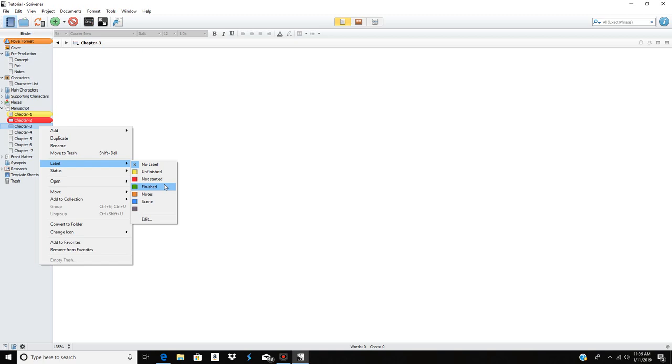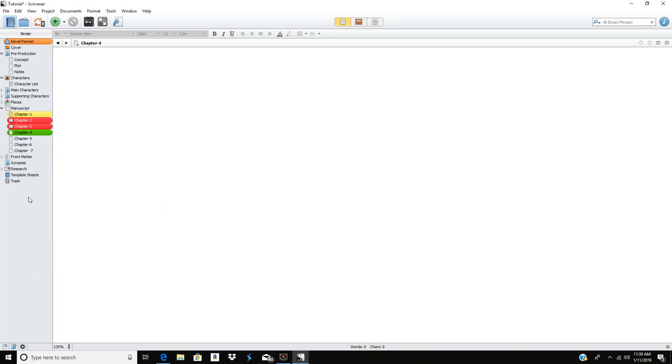Label, this chapter isn't done. Somehow I finished this chapter. Everything's color coordinated, everything organized. So when you look at it, you pull it up, you can say, hey, I started chapter 1, I didn't start chapter 2, I didn't start chapter 3, and I completed chapter 4. This makes it so organized. It makes it so easy to see, so easy to get back to work and see what I was doing.